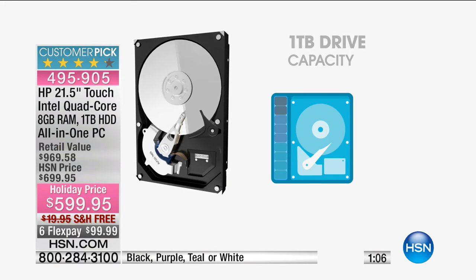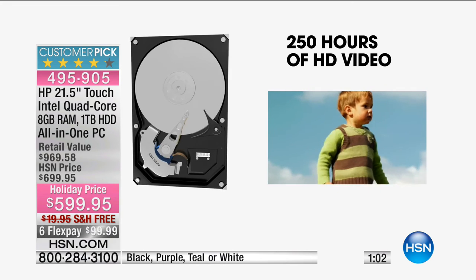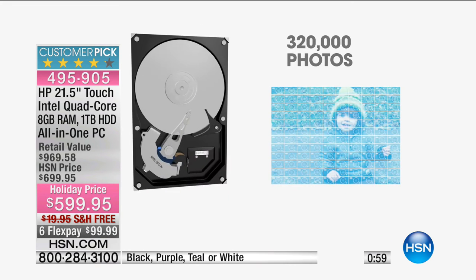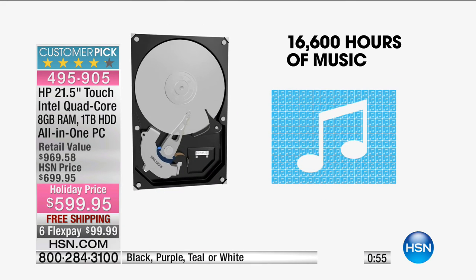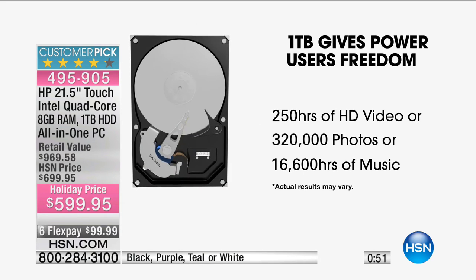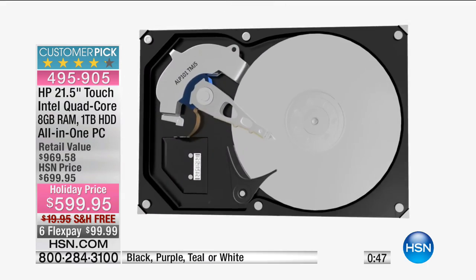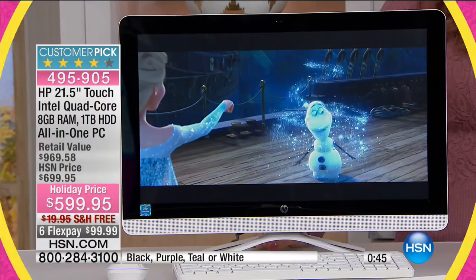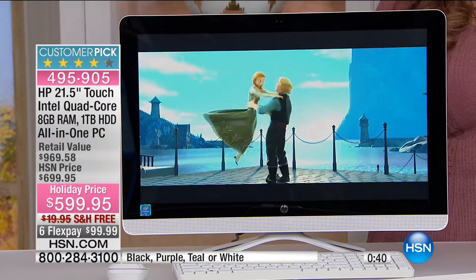Let's give you an example of what that means. How about 250 hours of high-definition video? Or maybe you want to do 320,000 photographs. It'll store all that. How about some MeTunes? How about 16,600 hours? I don't think you'll even use all the storage that you get, which means it's kind of future-proof. So this isn't the computer that you're going to have for 10 minutes. This is one you're going to have for years and years and years.